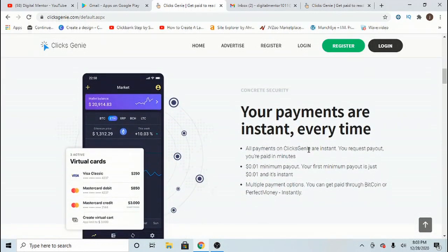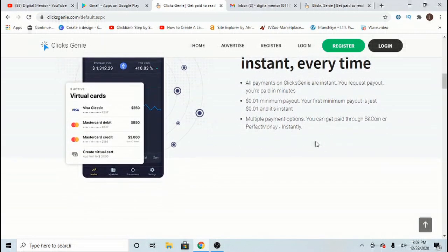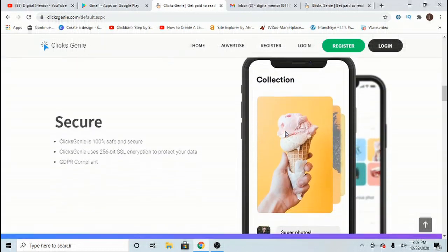All payments on Clicks Genie are instant. You request your payout and you're paid within minutes. You need to have at least 0.01, so a 1 cent payout, and your first minimum payment is just 1 cent, and it's instant. Now there are multiple payment options. There's Bitcoin, there's Perfect Money. So there are a few different payment options.